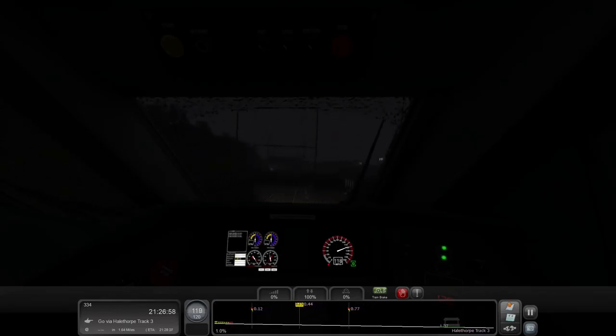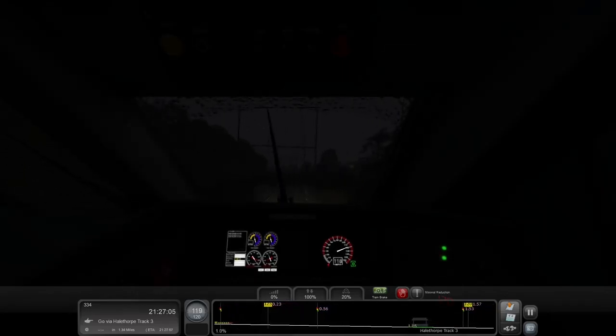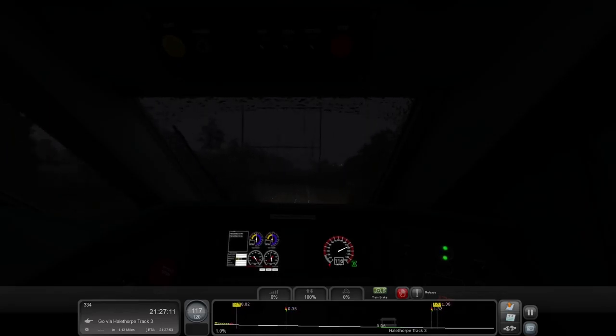It's about a mile and a half. I'm suddenly up to 190, so I'm going to actually put a... That's not going to work. Let's put a small brake on here. This is not a combined brake and power throttle. Let's remember that.